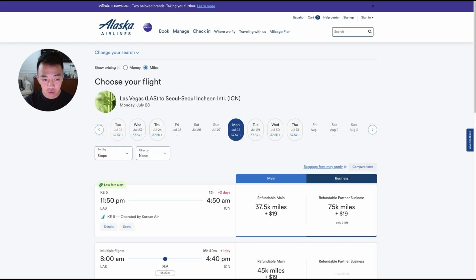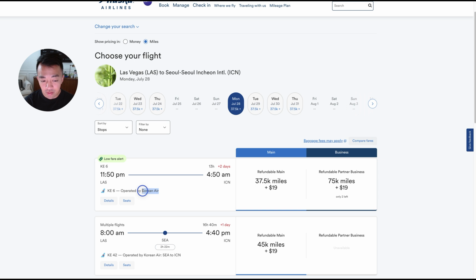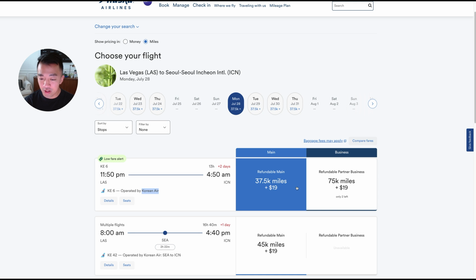Let's go to the next example here. This one is another fun example from Las Vegas to Seoul. Korean Air is actually kind of difficult to book because there are no credit card points that transfer directly over to Korean Air. But in this case, Korean Air partners with Alaska Airlines, and when you have Alaska miles, you can book Korean Air flights. Main cabin is 37,500 miles, and business class is also 75,000 miles as well. So another good option to get over to Asia.